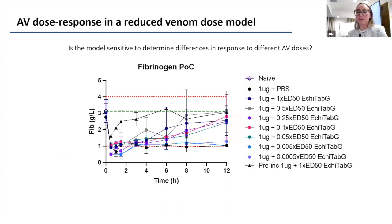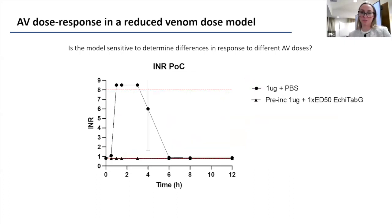So again, just reaffirming that you're not getting that much from that sort of model. When we give, sorry for the chaos of this one in different colours, when we give different doses of antivenom, however, we do see dose response. And in these two lines just at the bottom, the purple and blue, you can see that you're essentially seeing a minimum effective concentration, which is really important and just reaffirms the sensitivity of this model, which is something you can't do in the pre-incubated model.